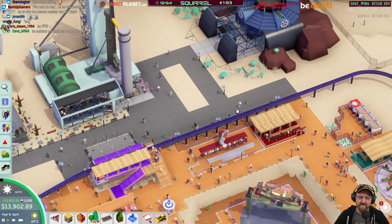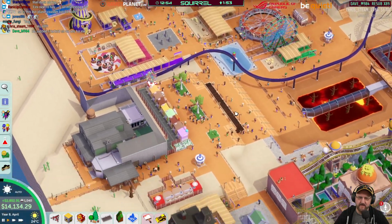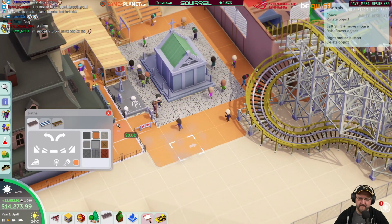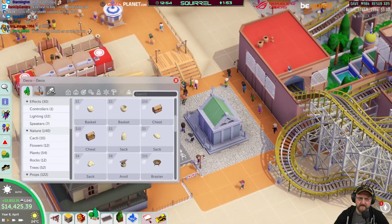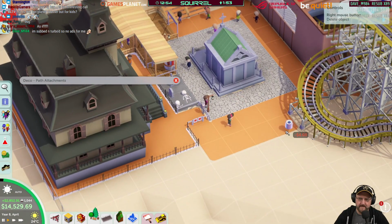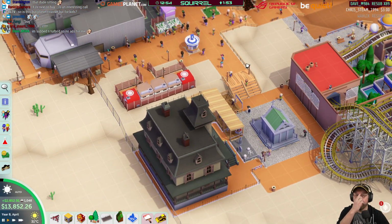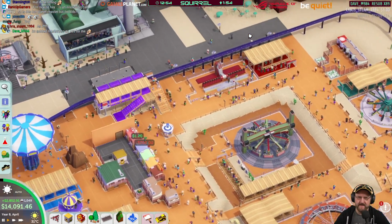Right, money's coming back up again, which is nice. I think people are coming to the park once more. Okay, I think it's time for another ride. We need something pulling the punters.